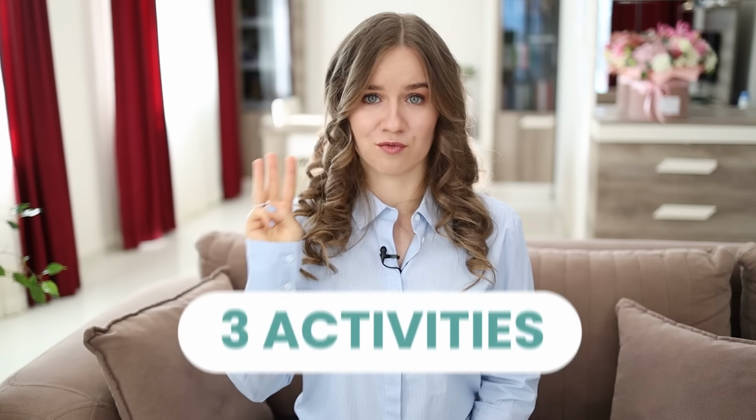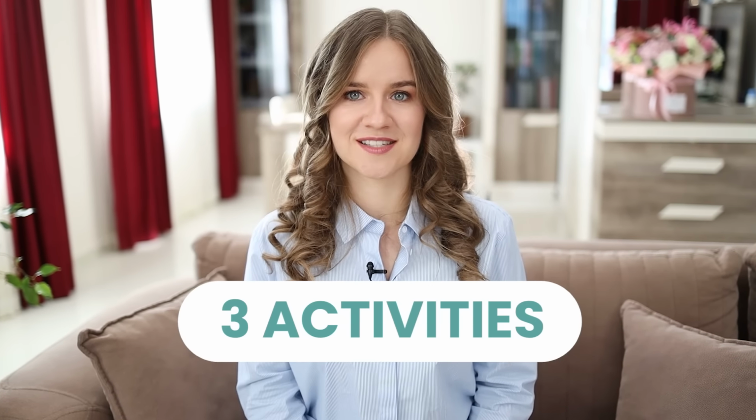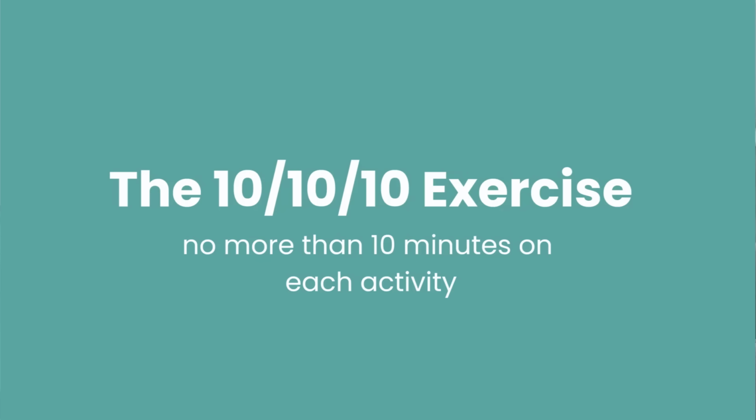That doesn't mean you have to work on each skill separately. Many activities can help you improve several areas at once. Since you only have 30 minutes a day, I've chosen 3 activities that cover all the skills. I call this the 10-10-10 exercise, because you'll spend no more than 10 minutes on each activity. This will actually keep you more motivated and engaged because you'll know your time is limited.